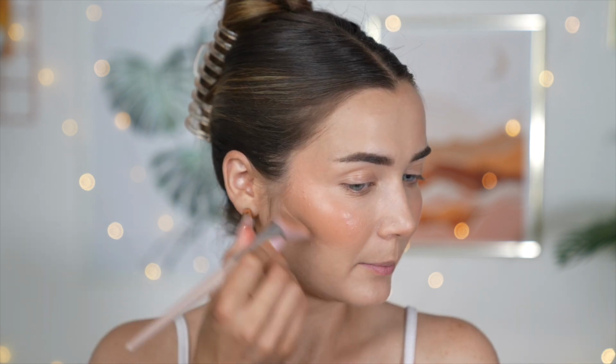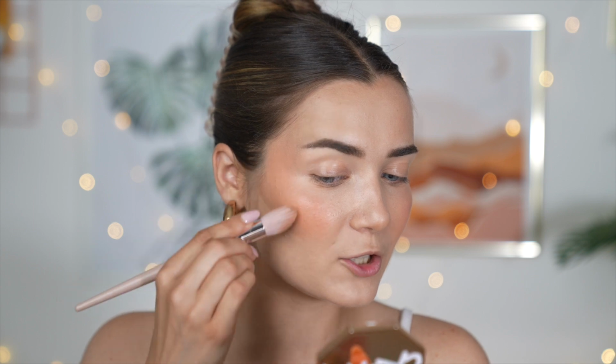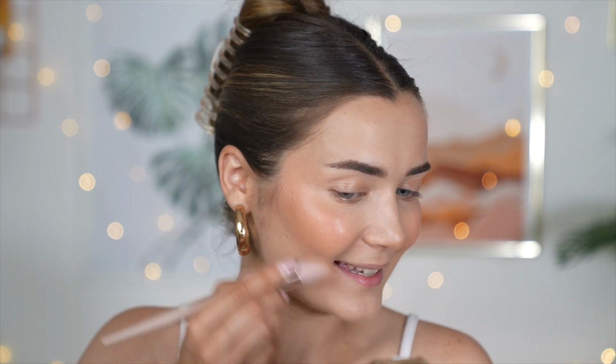Okay, I feel like most of the product is here. I'm going to have to go back in and blend that out. I feel like it's giving me a very harsh contour. I think it's because all of the product that got picked up was right on the bottom here, so it's literally distributing it as such a sharp line. Let's just go in and try and blend this out, but so far the product looks really nice and natural.